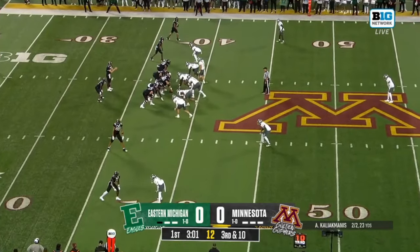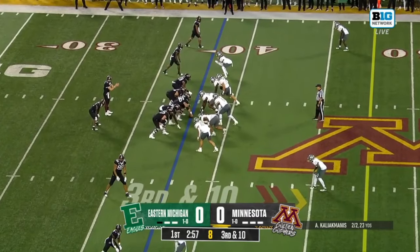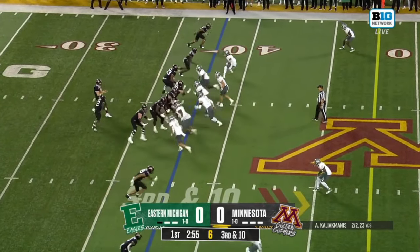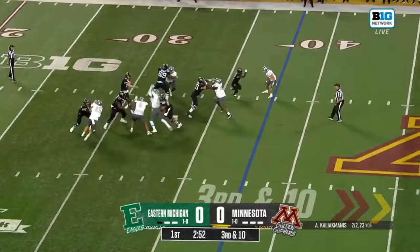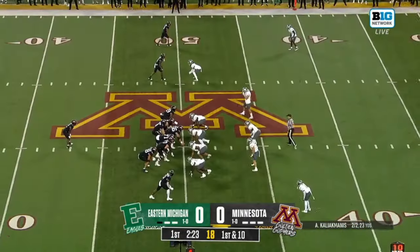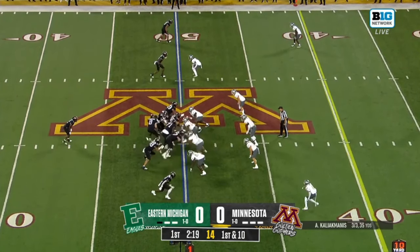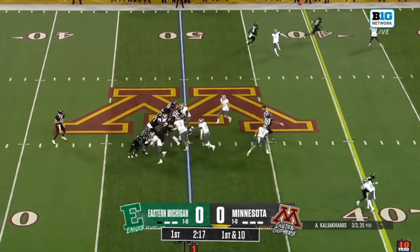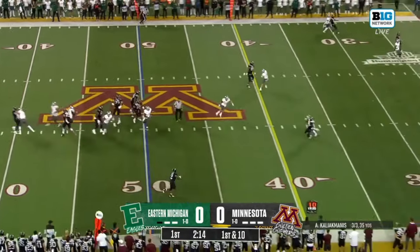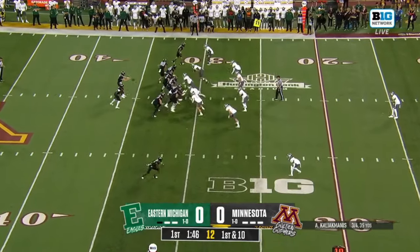So a third down and long for Kaliakmanis, who threw just two passes on that 12-play first drive. And on third down, he throws a good ball to the edge, and that's caught. So Kaliakmanis keeps the drive alive out to midfield. Under center on first down and 10. Kaliakmanis gets away, incomplete.